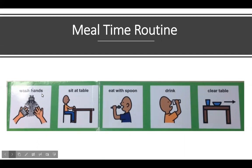Running around, maybe going to the park or doing something active, sometimes including an activity that we call heavy work. So push-pull activities, like climbing, helping put something away like groceries, pulling a wagon, pushing a heavy toy stroller, anything that gets our bodies moving. Maybe even incorporate that heavy work before mealtimes, and that can also increase our hunger. So maybe doing something active, going to washing hands, and then sitting at a table.